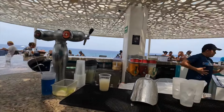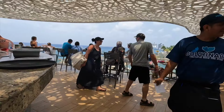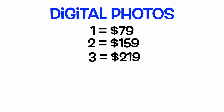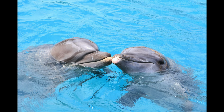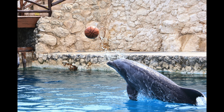For the digital package, you can pick any photos that you want that were taken with your group. The cost is per person, so it's sticker shock. Here is the pricing for the digital photos. You pay per person, so however many people are in your group, not in the photos. One person is $79, two people, $159, three people, that was us, my kids and I, it was $219, which sounds like a lot, but take a look at some of the photos. I think they did a really great job. I was impressed. These are great memories. So, if it's something you want to do, budget it in.